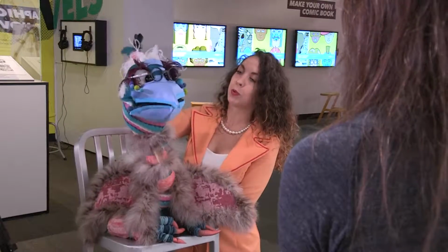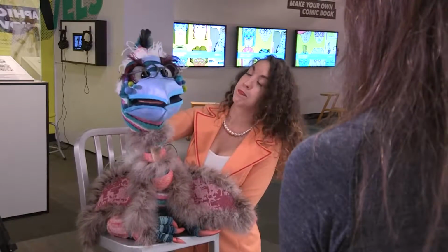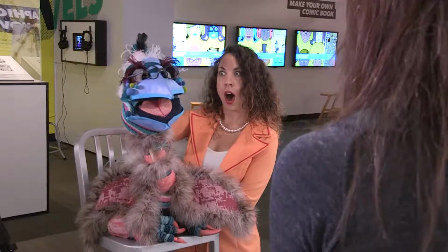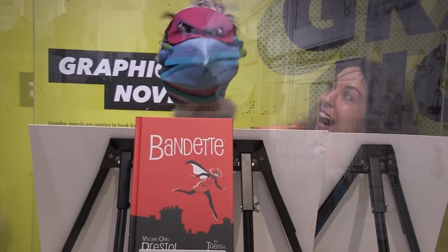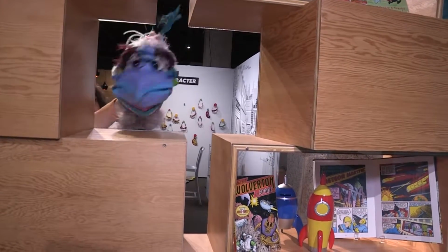Now, I'm looking around here and there is so much to take in, and I'm a busy bird. Can you tell me your top 3 reasons to come check out this exhibit? There are lots of different opportunities to try out different parts of the process. There's a light table where you can trace different characters. There's an interactive where you can make your own comic book and create your own character and put it into the comic book. And there are lots of objects, lots of original drawings that have never been on display before.